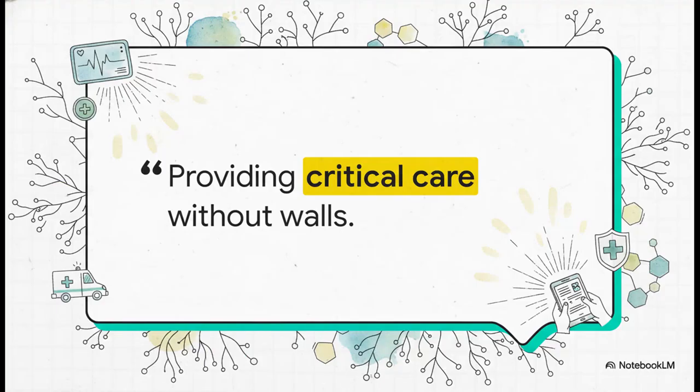This quote just nails the whole idea. Imagine taking all the expertise, all the urgency, all the life-saving skills you find in an ICU, and just stretching them out to cover the entire hospital. You're creating critical care without walls.